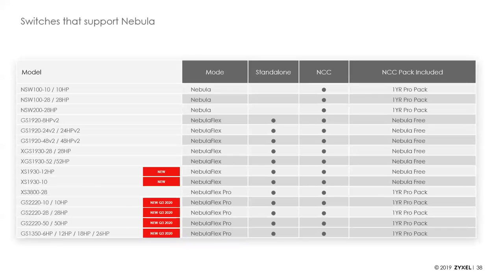So here's a breakdown here of our different switches. The NSW switches can only be used with Nebula. And then all the rest of the switches here, the GS1920 V2s, the XGS1930s, the XS1930s, XS3800, GS2220s, GS1350s, these all use what we call Nebula Flex Pro. So these can be used standalone as your traditional switch, managed directly, managed with SNMP, or can be used in the cloud and you can switch those modes.